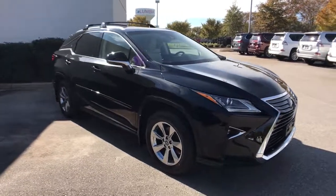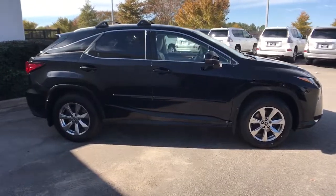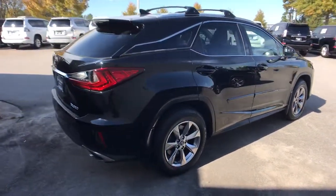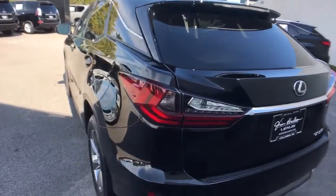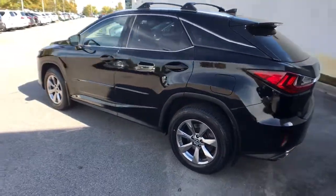Introducing the 2018 Lexus RX. With less than 35,000 miles on it, take a closer look at this captivating RX. From its calming high-end cabin to its creamy smooth ride to its suite of safety and infotainment tech, this refined SUV lets you cruise in comfort, confidence, and style.